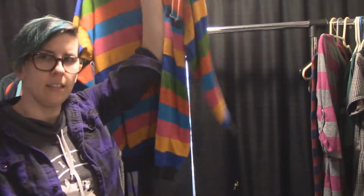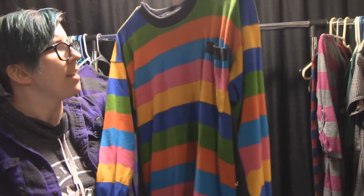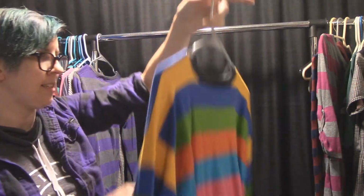This is my like 90s TV show host sweater. I think it has to go on to its next home. I've had fun when I've worn it. It's just not really my color palette though. Some of it is, but some of it is not. I want to let someone else wear it.